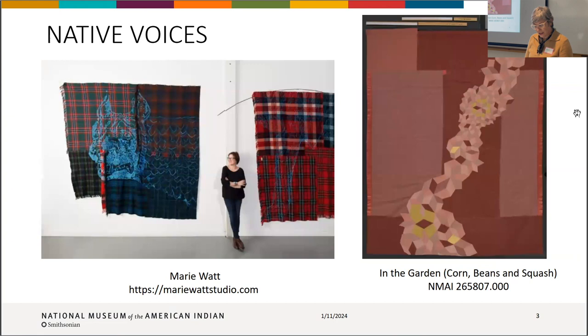So the idea for the Native Voices program through VoCA really was the brainchild of Marie Watt. She is a textile artist and a member of the Seneca Nation, whose tenure as vice president of the VoCA board just ended. During her time with VoCA, Marie really witnessed a deficit in the representation and inclusion of contemporary Native artists in the larger art historical picture. So she really did want to give voice and visibility to this community of artists who are making a huge impact artistically, historically, politically, and socially.